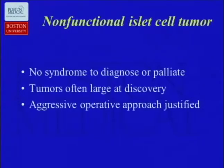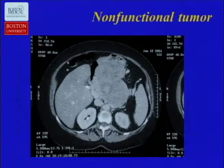And the somewhat indolent nature of even these tumors can justify fairly aggressive operations. People can get a lot of length of improved quality of life, if not cure, from aggressive operations with patients with locally invasive and/or metastatic disease. This is an example of somebody with a very large tumor in the body of the pancreas, extending and pushing the stomach anteriorly. These tumors can require fairly aggressive operations and often extensive preoperative planning in order to remove them.